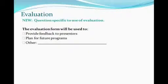There's a new question specific to the use of the evaluation. And this question is very brief. The evaluation form will be used to, and again, it's a series of checkboxes. Will it be used to provide feedback to the presenters? Will it be used to plan for future programs? Or will it be used for another purpose? So you're just going to be checking off one or more of those boxes.